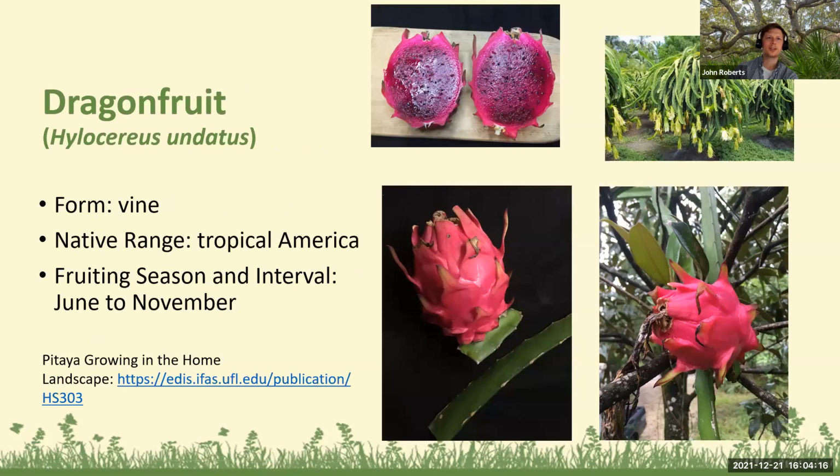So here's another one that's kind of a vine. It's kind of a cactus. I mean, this is an interesting one. It's a succulent technically, but it grows like a vine. It's dragon fruit, or pitaya. Its native range is the tropical Americas, and it has a fruiting season that goes typically, I guess what you would say is the growing season, June through November.